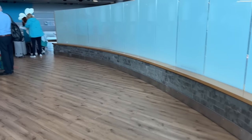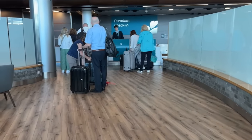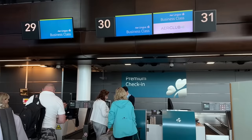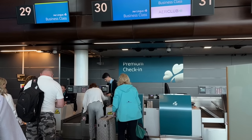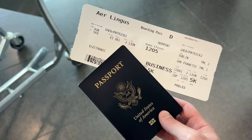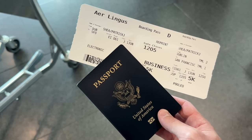Fortunately for those passengers traveling in business class or those of the highest status of Aer Lingus' membership program, there is a premium check-in area off to the side, and the stones and wood finishings of this check-in area make it a nice welcoming place for you to start your journey. Unfortunately, there's only a couple counters, so in busier times of the day, there still can be a little bit of a line, but it only took us about 5 to 10 minutes to get our bags checked and head off towards security.